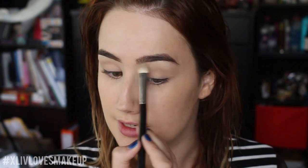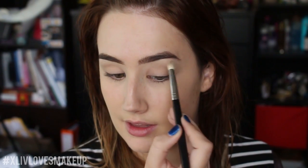So I'm going to start off and apply this e.l.f. mineral eyeshadow in the shade Beauty Queen. This is like a cream with a very, very subtle shimmer / glitter through it. And I'm just going to apply that over my brow bone just to highlight. And it's also just going to set the concealer that I've applied underneath my brow.